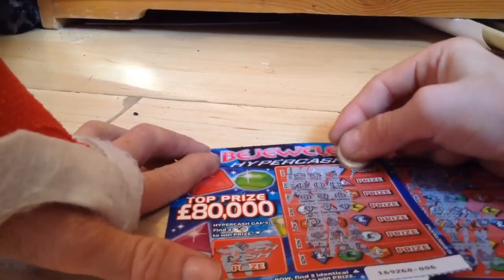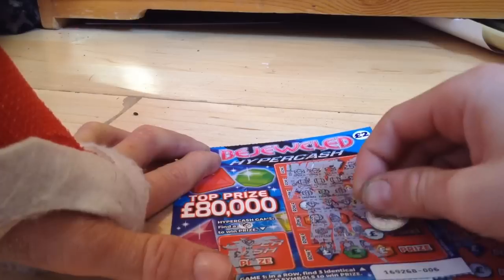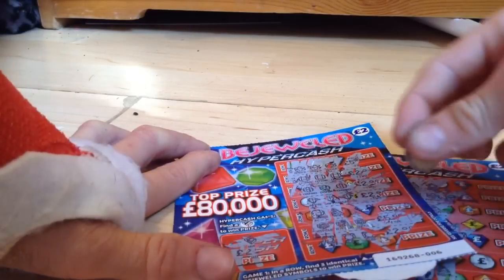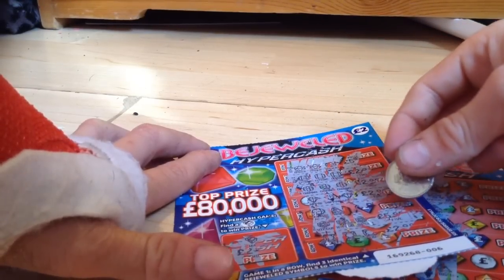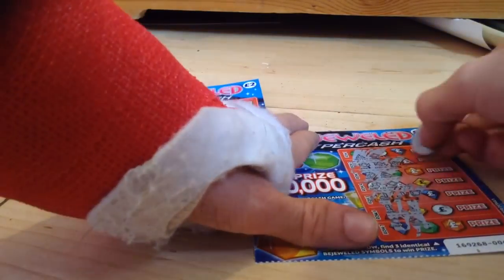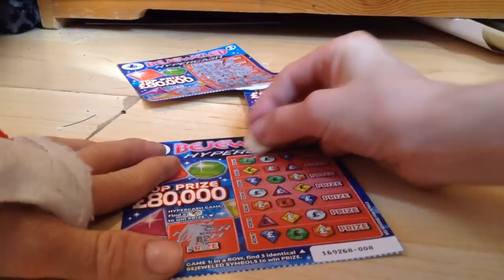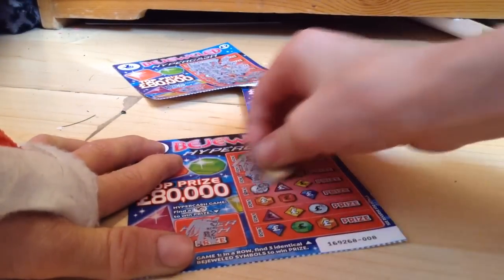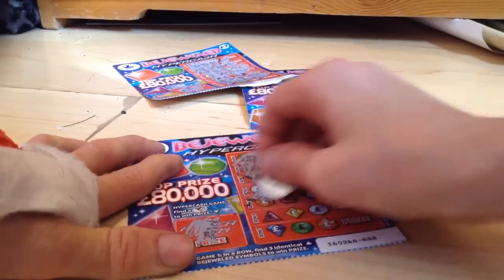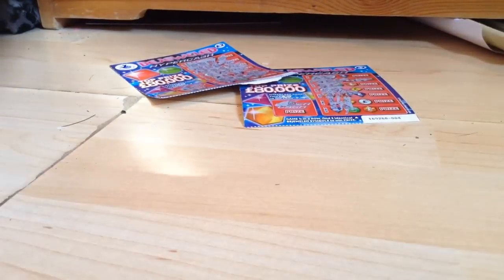So there's £2, 5, 2, 2, 2, 5, and 2, so that's 5, 10, 12, 14, 16, £20. That's okay, and then we've got £2 on there, so £22 back so far, that's okay. Okay, nothing on that one.